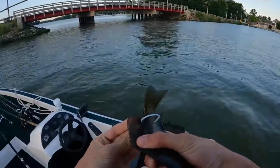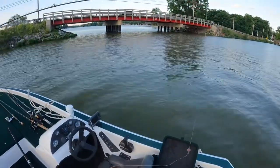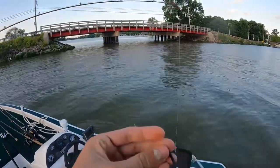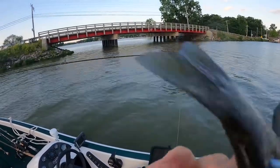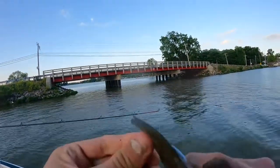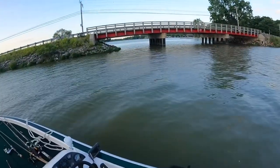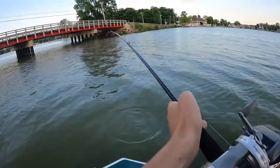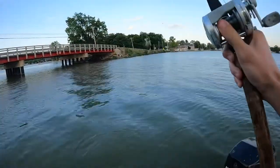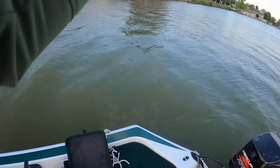Alright, this is how we hook them. Sorry, Joe, about your hoodie. It will be dirty tonight. Sorry if you guys can't see that too well, but you just wanna make sure there's no scales on that point right there, cause if there was, bad news. This bluegill's going crazy. Probably about a 6 to 7 inch bluegill right there. It does not matter, cause there is 60 pound fish in here.